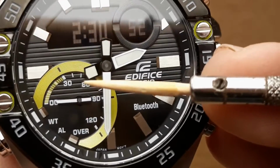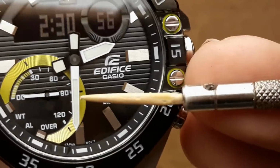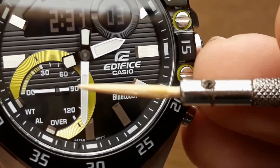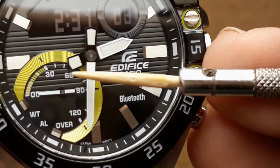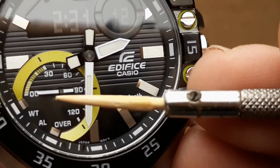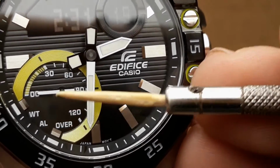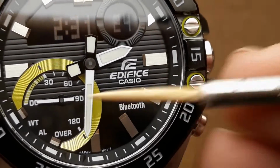And over here, this sub-dial is basically used for the stopwatch. Since this is a highly accurate stopwatch that can count in increments of 1/1000th of a second, you have the appropriate stopwatch markings on this sub-dial. Over here you have the AL, and the longer part of this small hand would point to AL when your watch is in alarm mode. Also, it would point to the WT when it's in world time mode.